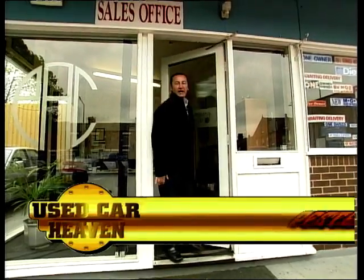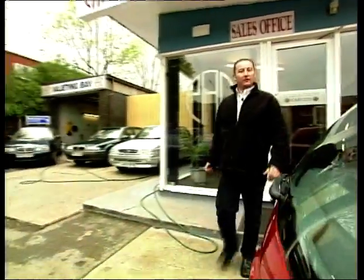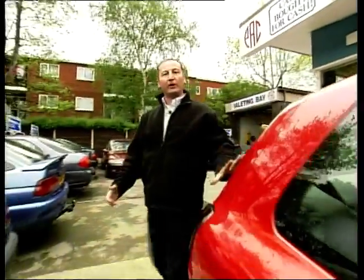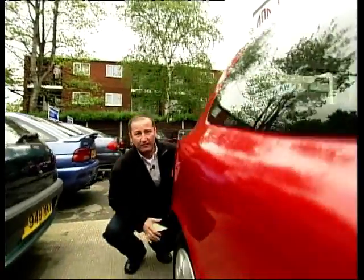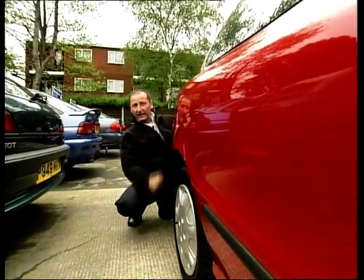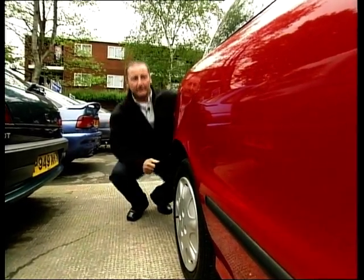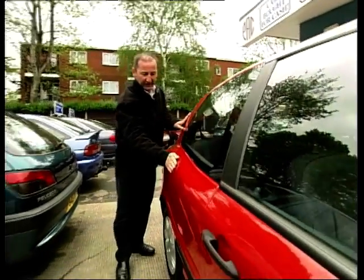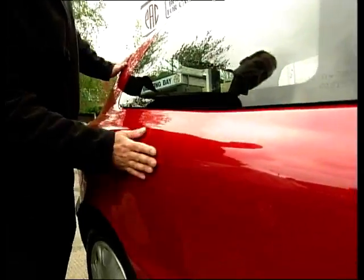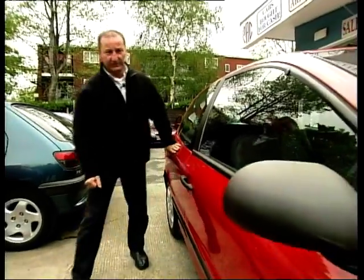Right, you found the car you want. Let's make sure you're not spending your money on a lemon. First thing to look for would be the bodywork. What I generally do is get down on my knees, look right down the sides, make sure all the panels are straight, make sure there's no dents in there. Run your hand along the paintwork. If you find any grit under the paintwork, then that'll tell you that that panel's been painted. So that's one thing to check for.